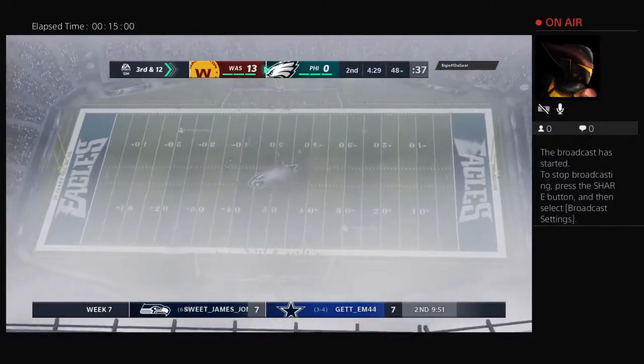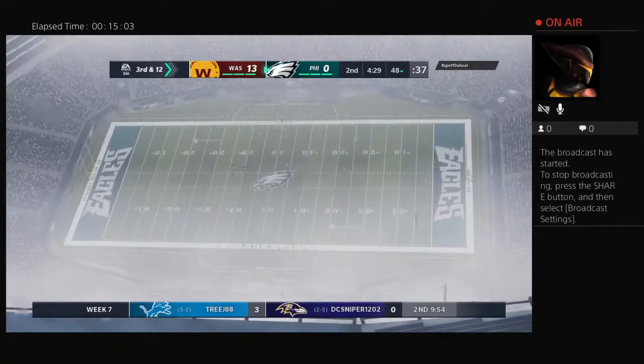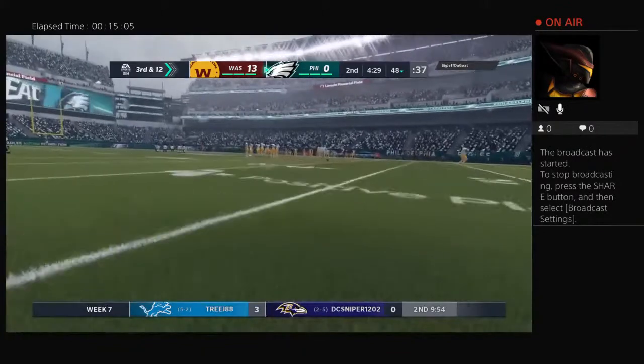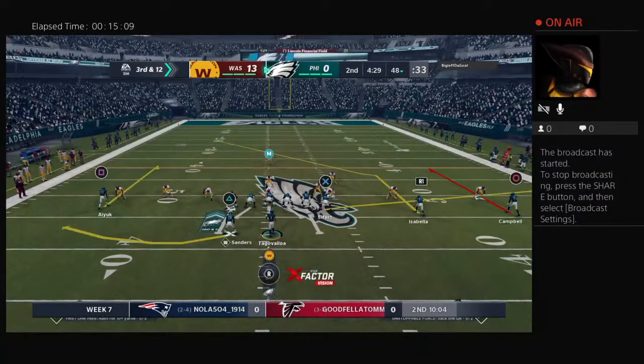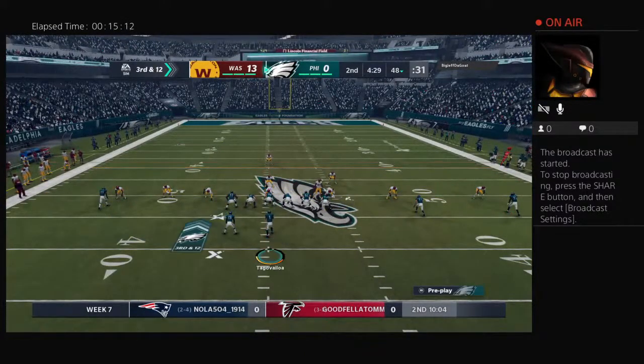Some of the fans here don't seem too happy about what we've seen in this first half. No, not at all, and I understand why. They've looked lethargic, out of sync, and it shows on the scoreboard. The Eagles on third down, just 1 for 3 thus far.